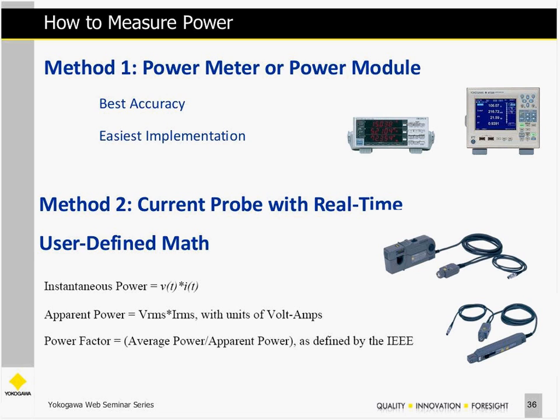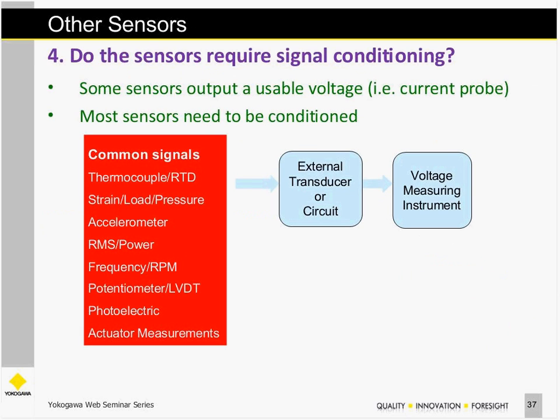And similar to the power meter, to measure power, you're going to need to measure voltage and current, and then you're going to need to do some calculations internally to the instrument to arrive at the real power, the instantaneous power or the power factor. So these are the two different ways to do it that are recommended by us. Other sensors. Okay, obviously, as I mentioned, there are thousands of sensors out there.